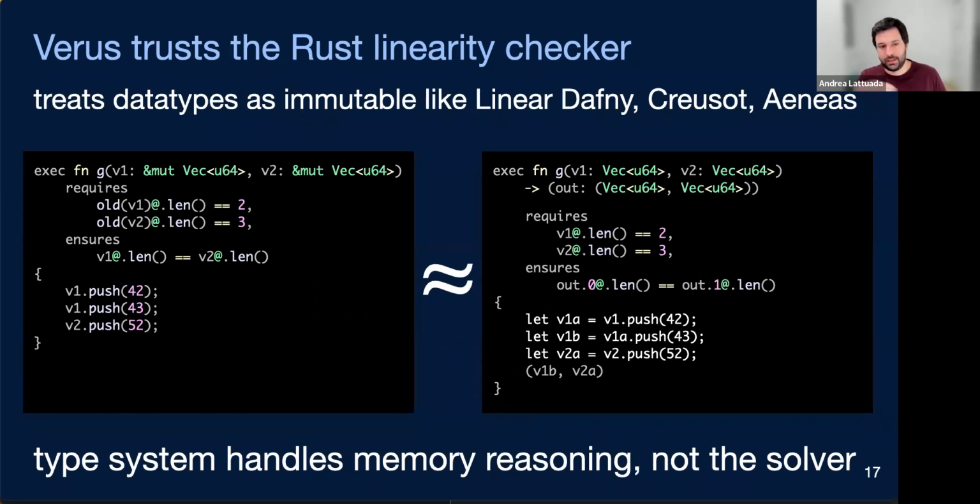What I want to highlight here is that it's the type system that handles memory reasoning, not the solver. In Dafny before, I showed you this problem of the user not being able to tell whether the error we're getting was about reasoning about memory or logical correctness. That is a problem that we solve this way, but also the solver does not have to think about memory reasoning with SMT and logic.